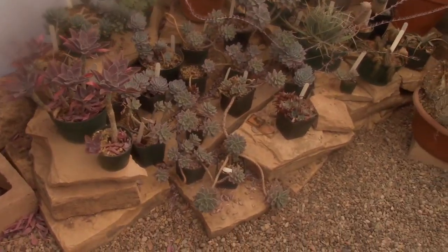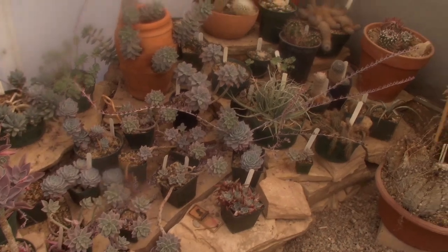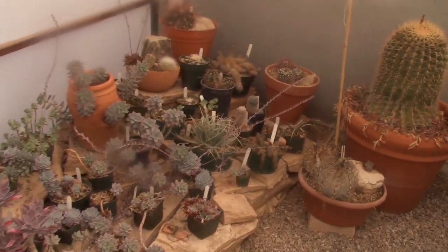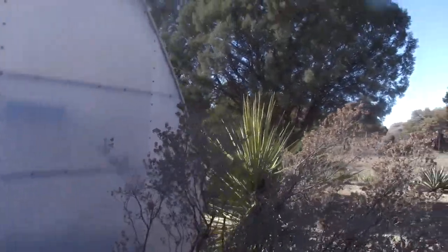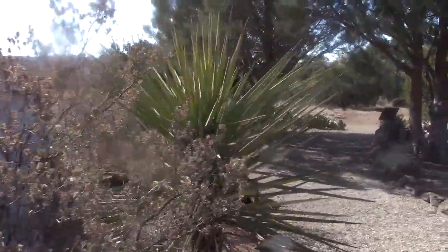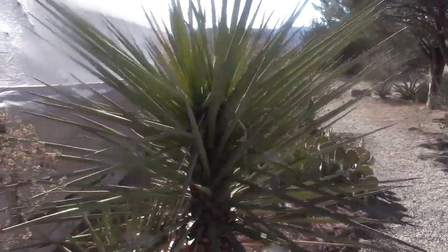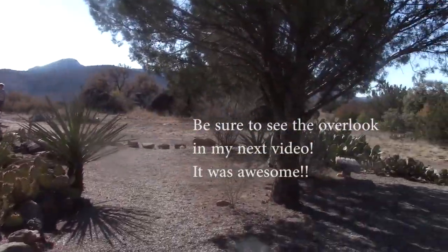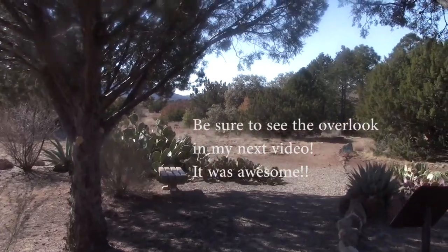Oh, here are the succulents. Aren't they cute? Okay, friends, that greenhouse was awesome. Very cool. And now I'm going to go down to the overlook. Oh, yeah, it's a bird.